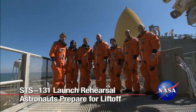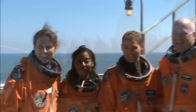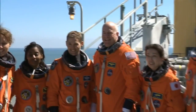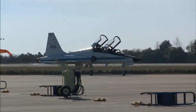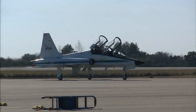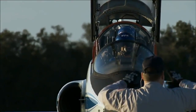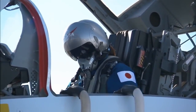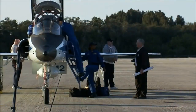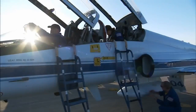The 7 astronauts who will fly Space Shuttle Discovery on the STS-131 mission to the International Space Station recently completed a full launch dress rehearsal. Flying in their T-38 jets, the astronauts arrived at Kennedy's shuttle landing facility to begin 4 days of training. It's known as the Terminal Countdown Demonstration Test, or TCDT, a fundamental milestone for every space shuttle mission.